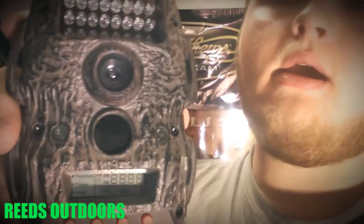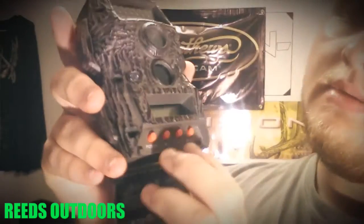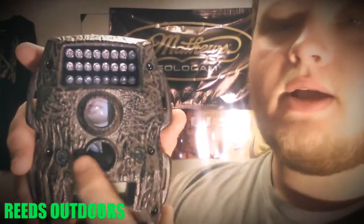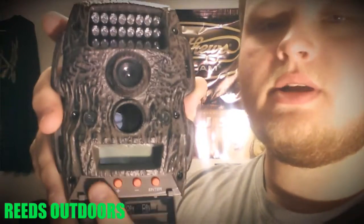Okay. It says no SD card right now. I pretty much got everything set up on it as far as the time and everything. You got to set time on it so that when it takes a picture of a deer, you want to know what time the picture was taken, and stuff like that. So when this light right here stops flashing, just like now, it means it's ready to take a picture.